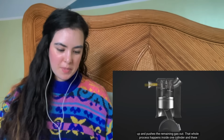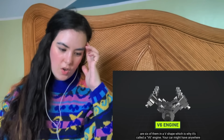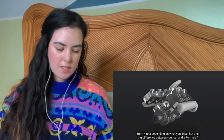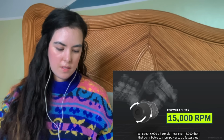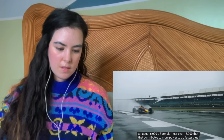That whole process happens inside one cylinder, and there are 6 of them in a V shape, which is why it's called a V6 engine. Your car might have anywhere from 4 to 8, depending on what you drive. But one big difference between your car and a Formula One car is the maximum number of cycles, that down, up, each engine can complete per minute. Your car, about 6,000. A Formula One car, over 15,000. That contributes to more power to go faster.